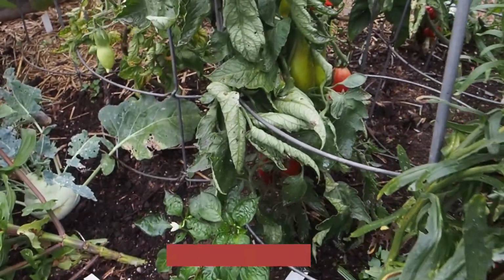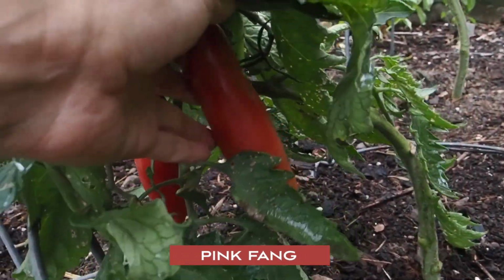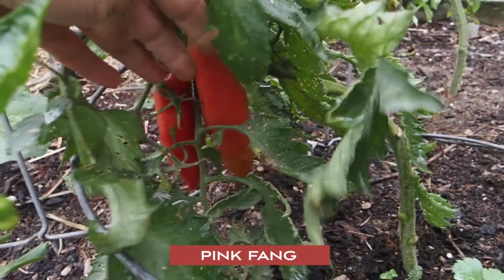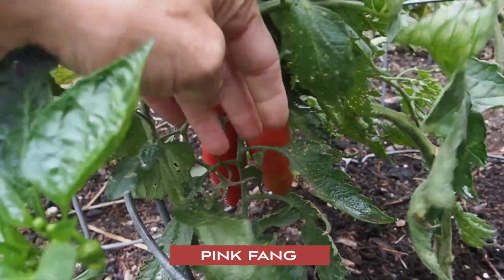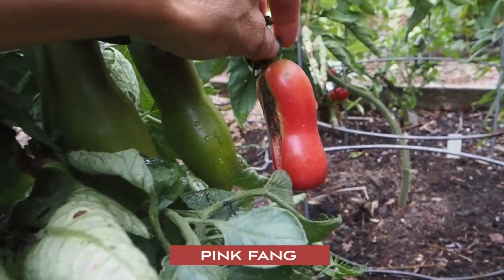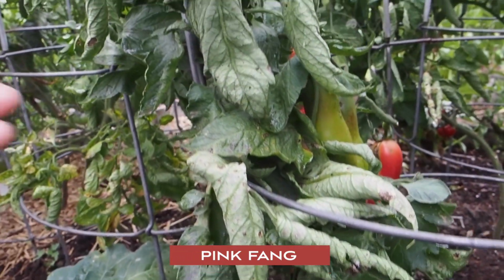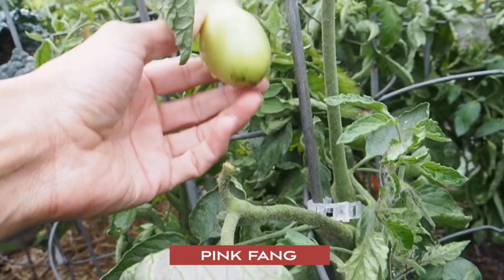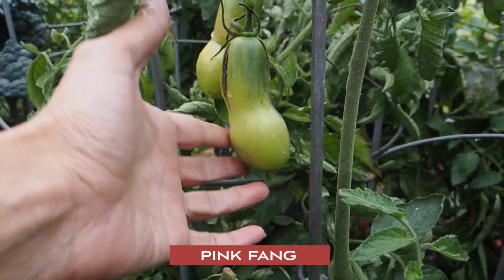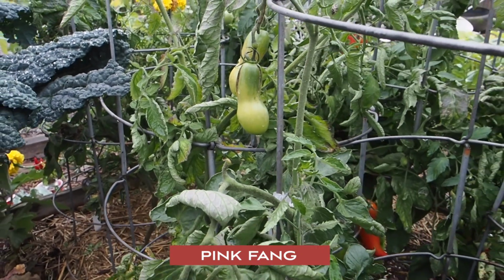Next up, we have one called Pink Fang. This one is more unique. This one is pretty long and skinny. You can see how long that one is. And I did just try this one today, and it is much better tasting than the Black Icicle, but it's not my favorite that I've grown this year, and also it does have a splitting issue, and it also had quite a few that had blossom end rot. I've already picked off most of those with that issue, but I don't know if I'll grow that one again because it does tend to split and have blossom end rot issues, but its taste is okay.